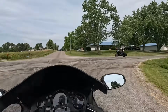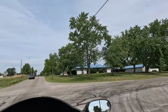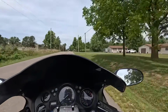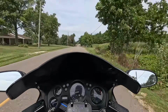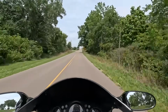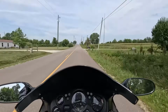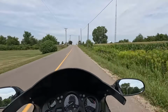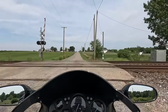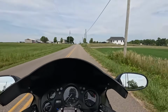I was yapping and forgot to brake for that stop sign. Come up on a little S-curve complex here. See if I can show you what I was talking about, how it corners. Remember, you got 560 pounds of motorcycle. This one might be heavier because I think the Corbin saddle is heavier than the factory saddle. The railroad track moved more than the bike. Here we go.